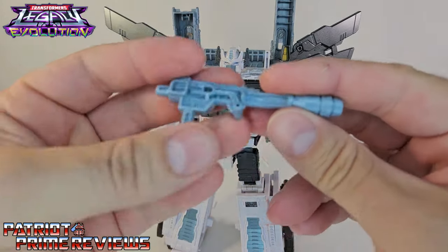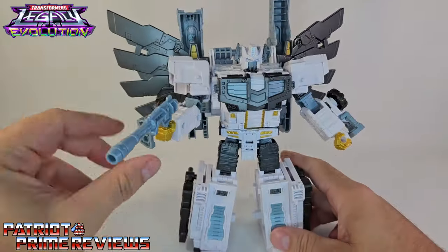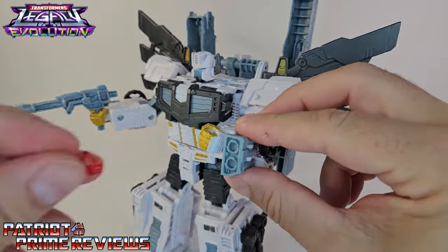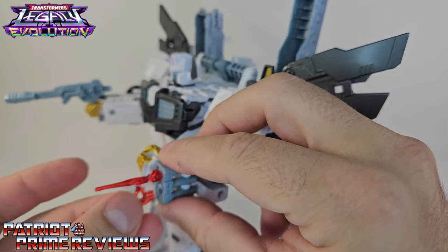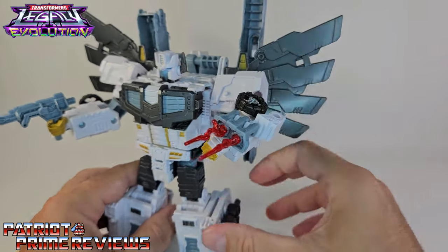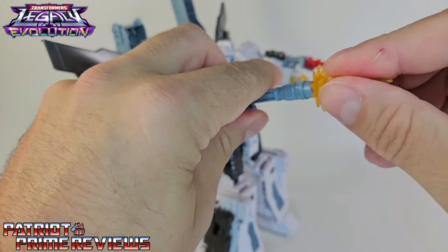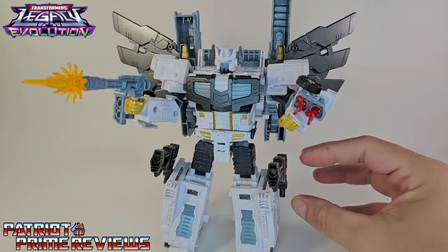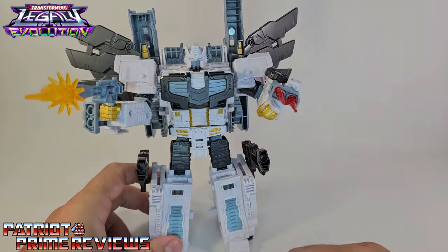Now, he did come with his rifle right here that you can put in his hand like so, and there you go. So he's got his rifle right there, and he also has these wrist blasters that I believe are blast effect compatible. Let's see, I've got a couple blast effects right here. You have to use the smaller, more narrow ones, but yeah, there you go. You got his wrist blaster activated, and of course the rifle here is also blast effect compatible. So there you go. And oh yeah, his leg blasters, they are blast effect compatible as well. So there you go. Of course that didn't stay in.